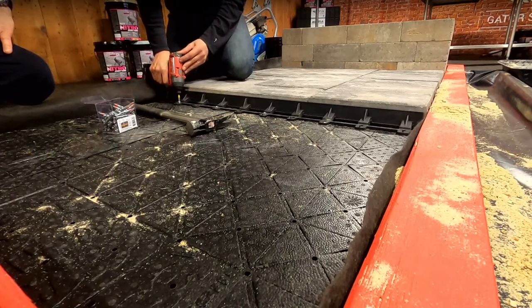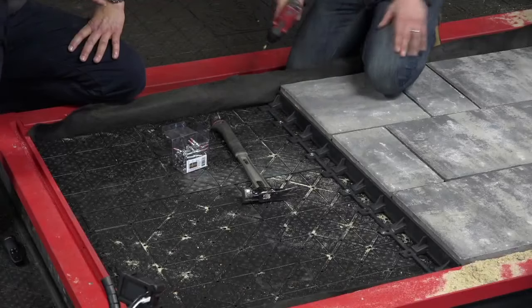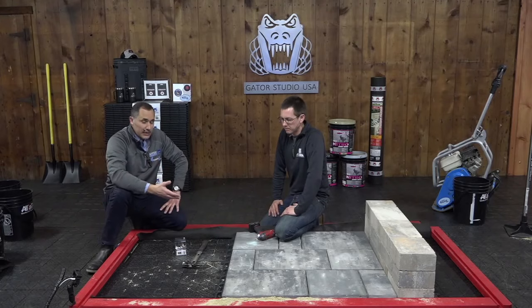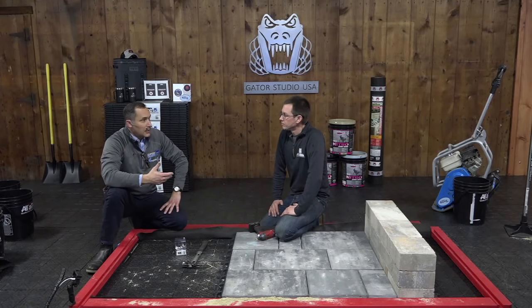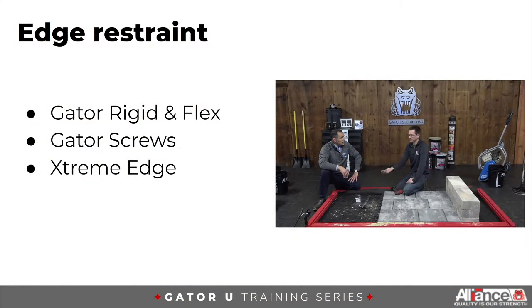This was a huge advancement, too. I know when we first came out with Gator Base, we were using the spikes, and that was one of the questions that we got from ICPI a few years back. And then we introduced the edge restraint with the Gator screw system, and they loved it. They were blown away. Just the strength of that connection, the prevention of any possible lateral movement is amazing. I remember talking to them in Montreal at that meeting and talking to their construction committee, possibly a better edge restraint system than traditional paving stones with this Gator screw and edge system.